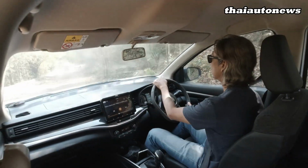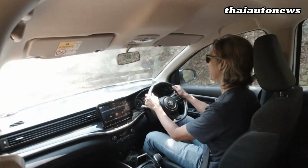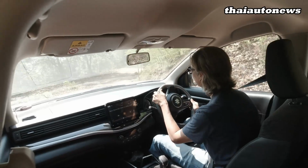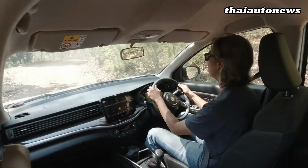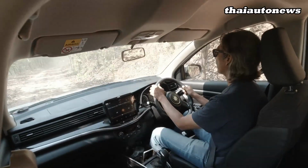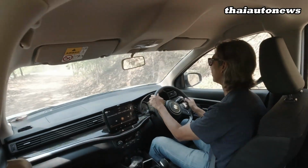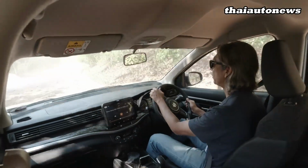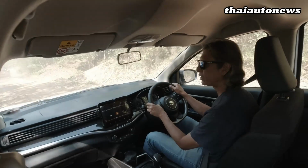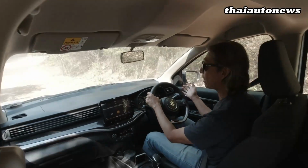Let's put it into low, not low ratio, I think first gear. Not much engine braking though. Still gotta use a lot of brakes. But yeah. This is the kind of light off-roading that you can expect two-wheel drive MPVs like the Suzuki XL7 to be able to cross without having all-wheel drive.